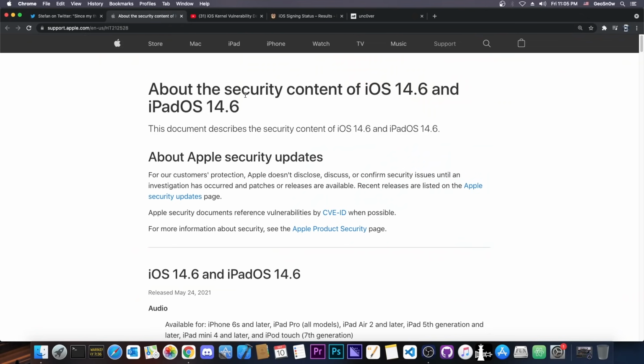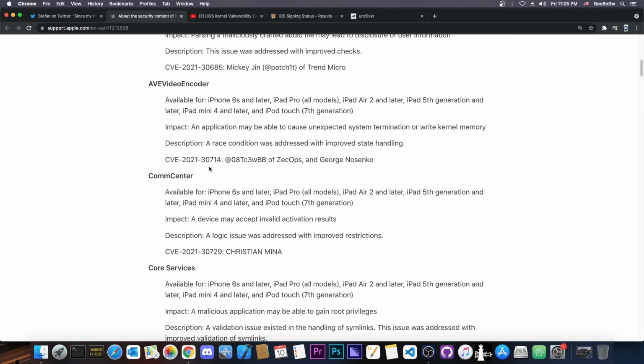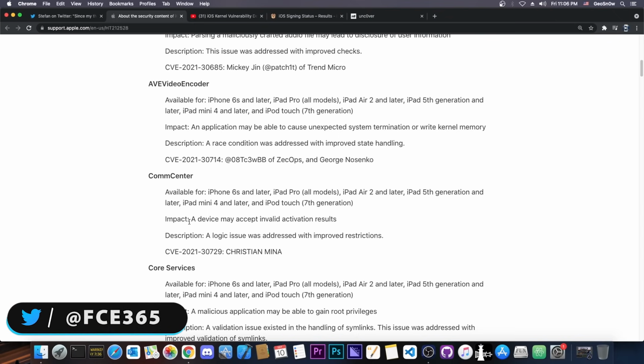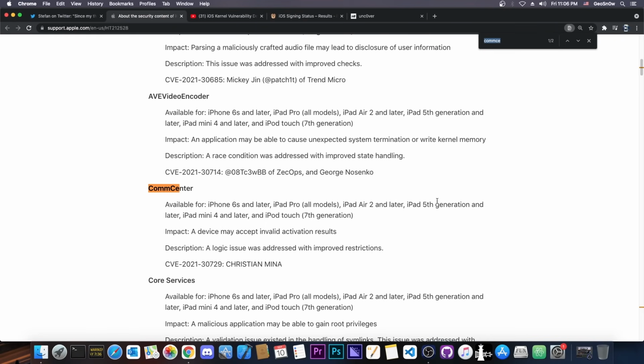Now, if you search here on the security content of 14.6, you can find it if you search for comm center. Apparently, this is how Apple labeled it, and it says in here, "Impact: a device may accept invalid activation results. A logic issue was addressed with improved restrictions." So that's basically the vulnerability. It says that it was found by Christian Mina and Stefan Sturz. So that's basically it. That's the vulnerability.